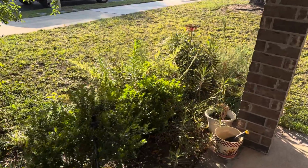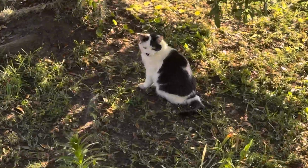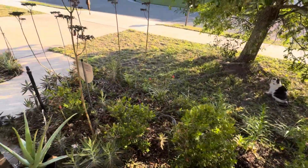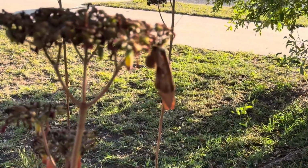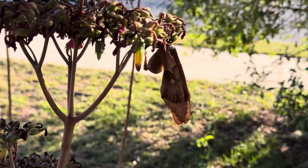Watering the plants this afternoon. Some of the plants and flowers, and there's Kitty Cat. And ironically, I came across this right here, another Polyphemus. Very beautiful moth. I'm trying to get this in focus.